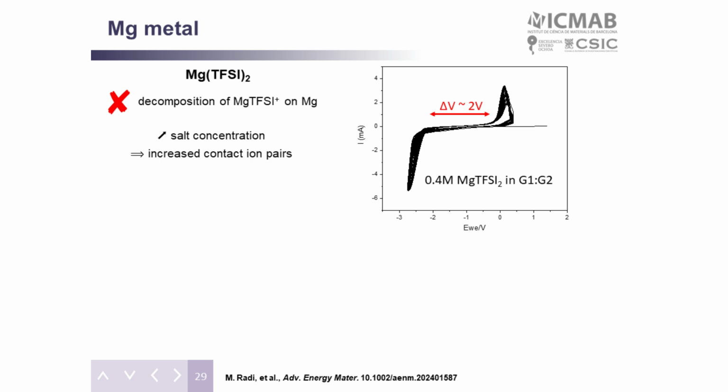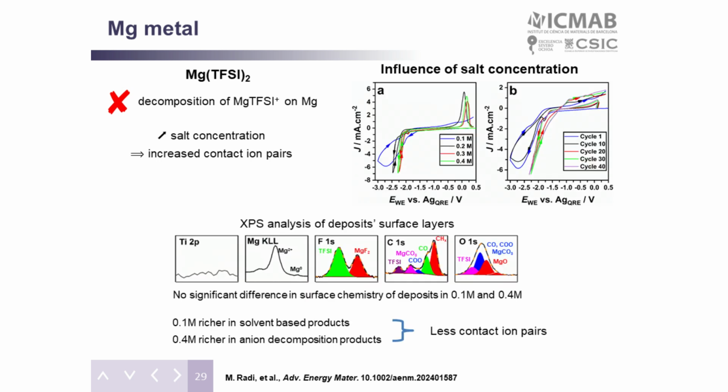To try to minimize this impact on the passivation layer resistance, we went for lower salt concentration, and we can actually start to have slightly better reversibility. So we don't have this 2 volt voltage hysteresis now by lowering the salt concentration. Still, of course, the electrochemical behavior is not optimal, but that's a nice playground to see the basic trends in this system.